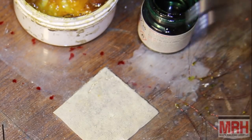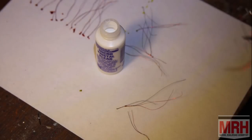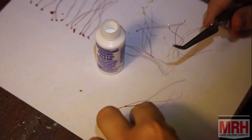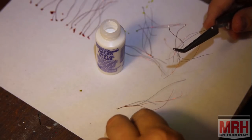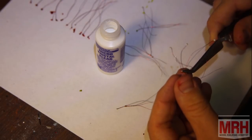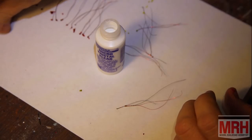While the paint on the first batch dries, I solder the next batch. And after painting that second batch, I add a drop of microcrystal clear to each LED from the first batch, as well as another drop of paint. Now be sure to keep your LEDs separate for the drying process, because they will adhere together otherwise.